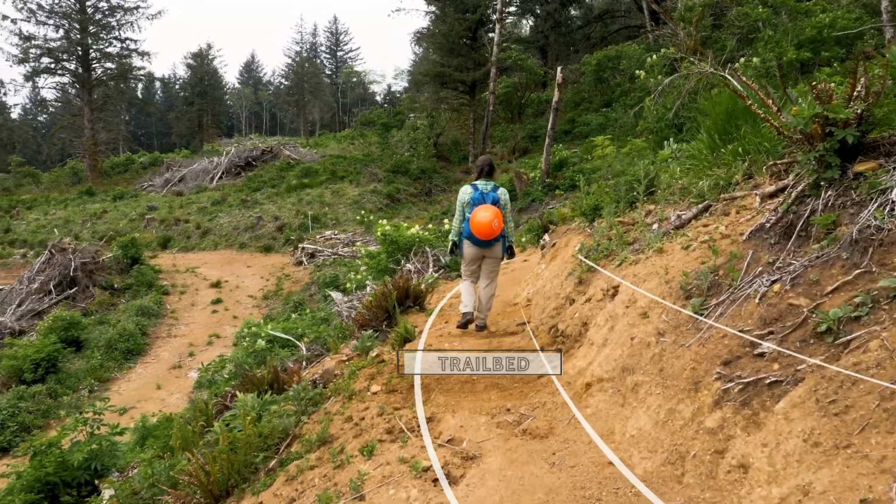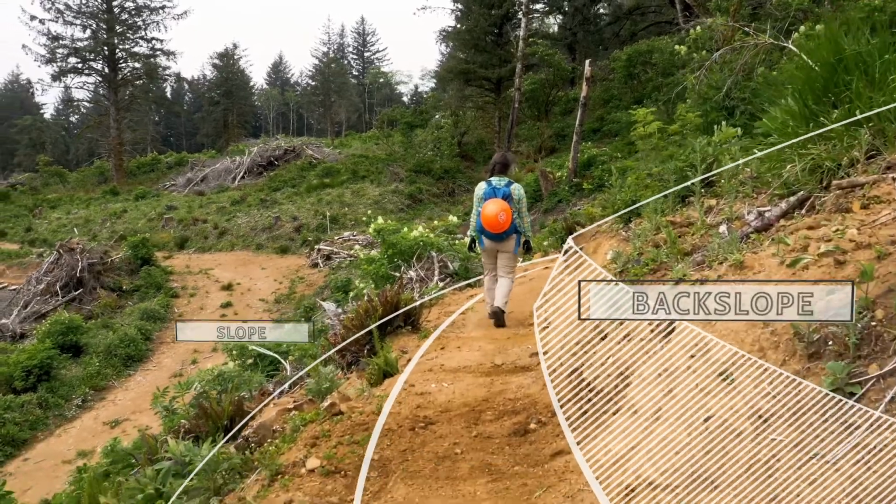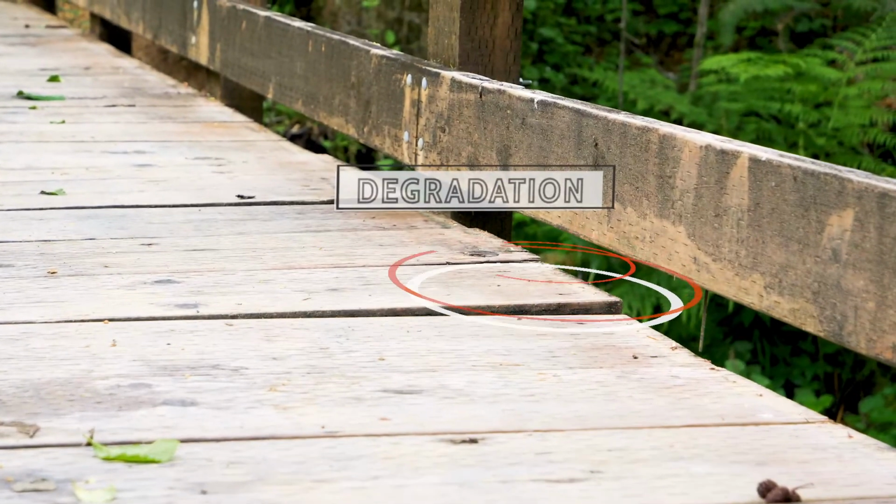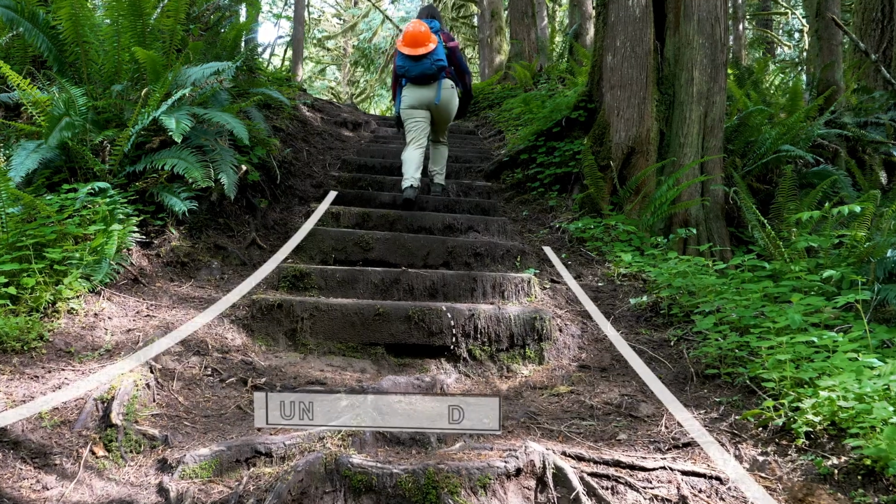We work to develop what trail builders call trail eyes. It's knowing how a trail should look and identifying when a trail doesn't meet those standards. You don't need to know how to fix a problem to identify it and report it to TKO. In this video, we will show you examples of common issues so you can go out and hike your trails and let Trailkeepers of Oregon know where the work needs to be done.